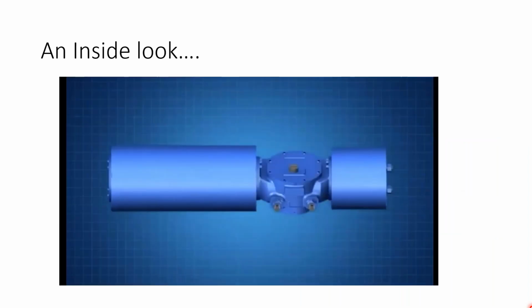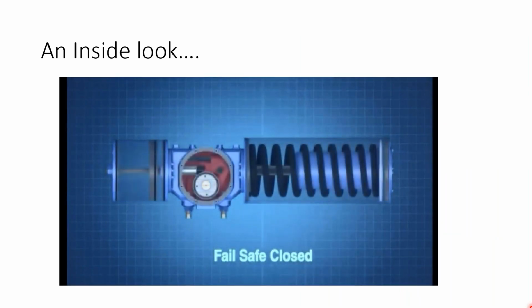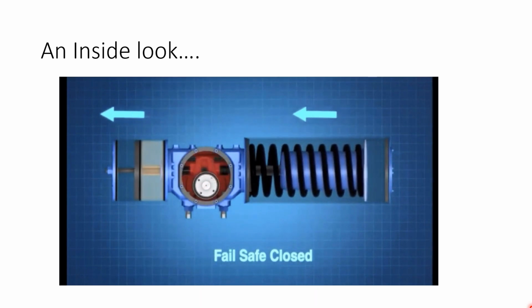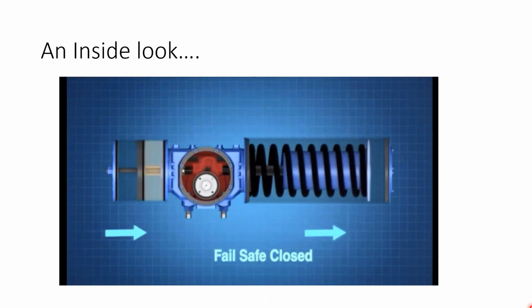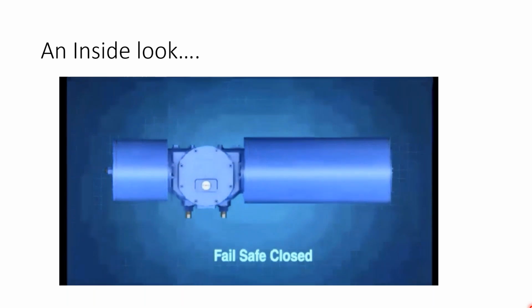And here's a quick example of the Scotch yoke. I'm going to cut away, and you will see the stems pushing one side to the other. We put air to the one side, and we collapse the spring. And then as soon as the air is removed, you'll see the spring takes over and pulls it back to its original starting position.